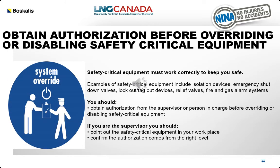Obtain authorization before overriding or disabling safety critical equipment. Safety critical equipment must work correctly to keep you safe. Examples of safety critical equipment include isolation devices, emergency shutdown valves, lockout tagout devices, release valves, fire and gas alarms. You should always obtain authorization from the supervisor or person in charge before overriding or disabling safety critical equipment.